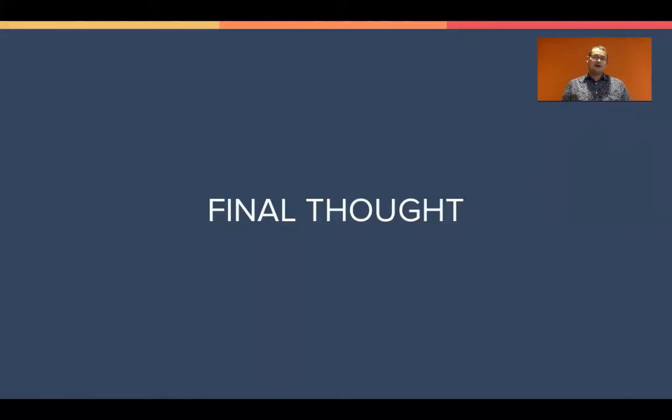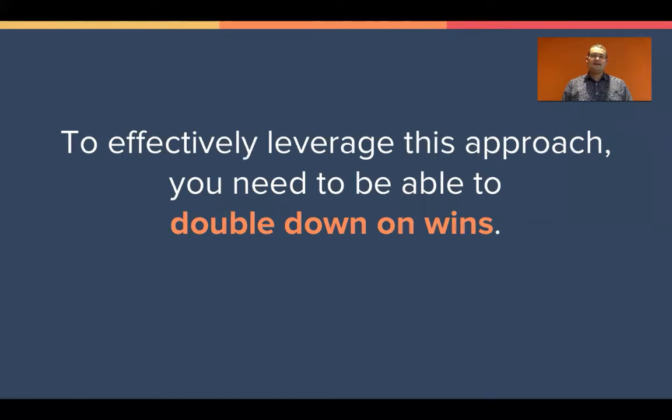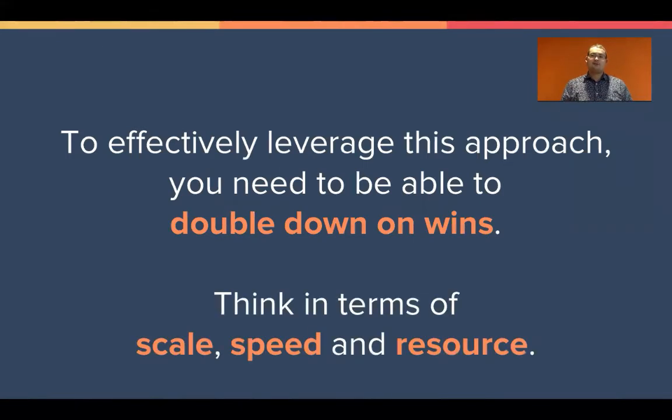I want to close up now, just a final thought. So I think this continual learning concept is really, really important. But to effectively leverage it, you need to double down on wins. It's no good just having a couple of reps running experiments and sharing it with their team. You need to make it possible these learnings are fed back into the business and operationalize them. So really, you need to think in terms of scale, speed, and resource. When you get these wins, you need to think about rolling them out to the wider business, doing it quickly, and resourcing it effectively.